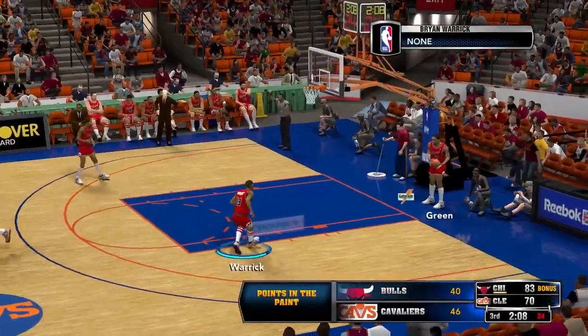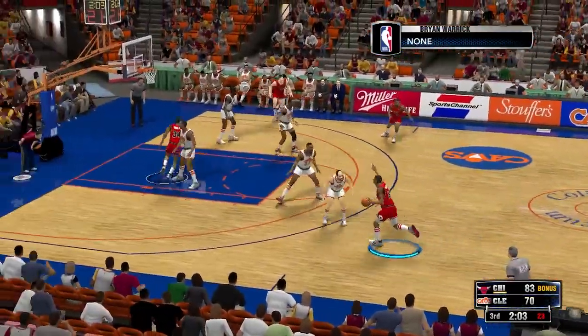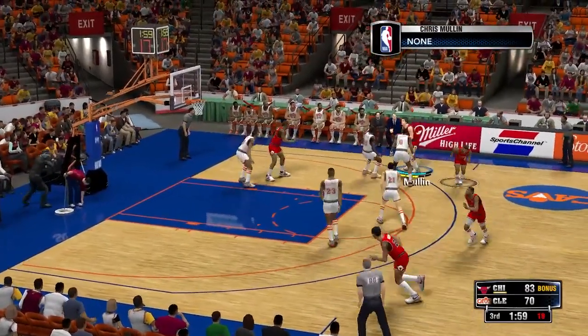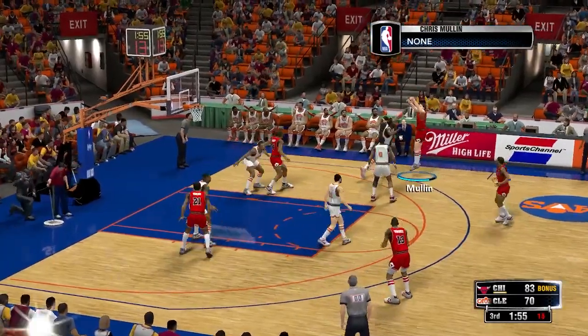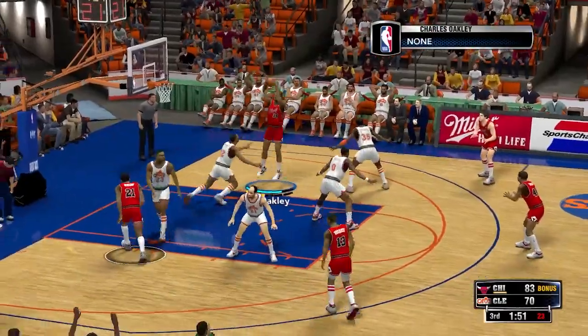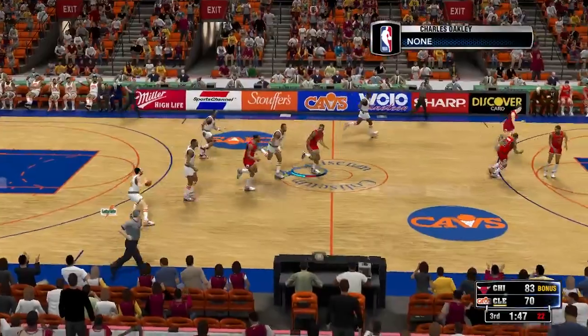And there it is again. That's where their points have been coming today, from the low post. And even under pressure in tight, they've maintained their concentration and converted their opportunities. And some nice ball movement here by Chicago. Mullen for three. They get it back. Here's Oakley, and that one hits back iron. The Cavaliers trail by 13.